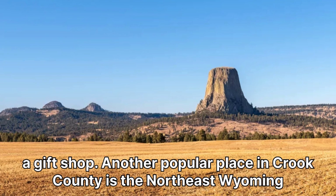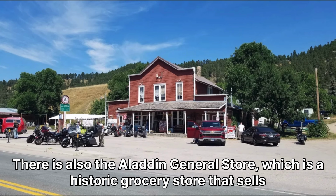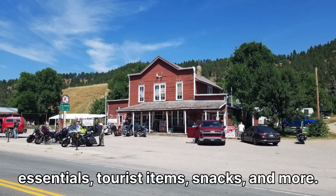Another popular place in Crook County is the Northeast Wyoming Welcome Center that has a rest area and features exhibits, activities, and coffee. There is also the Aladdin General Store, which is a historic grocery store that sells essentials, tourist items, snacks, and more.